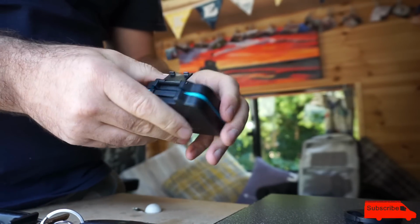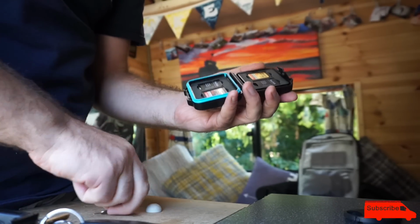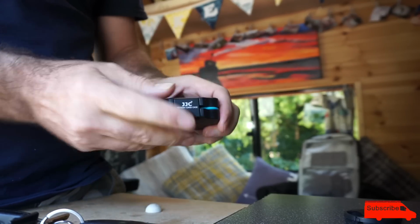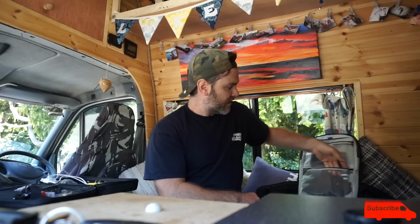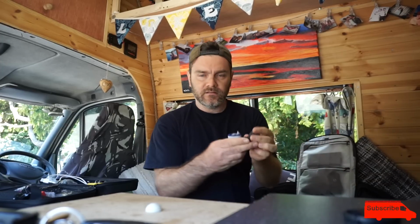So these are quite good to have. If you drop them in water, they'll be safe. You won't lose any data because it's got that nice blue seal around the edge of this. So that's quite handy to have. Always good to have a couple of these. These are polishing cloths.